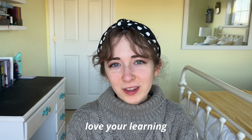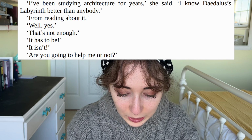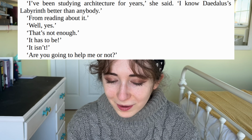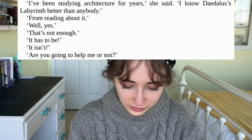Place a deep value on learning. Don't learn just for the sake of having a high GPA. Learn for the sake of learning. Annabeth has been studying architecture for years. She says, "I know Daedalus's labyrinth better than anybody." And then Percy's like, "From reading about it?" And she says, "Well, yes." He says, "That's not enough." And she says, "It has to be." "It isn't. Are you going to help me or not?"